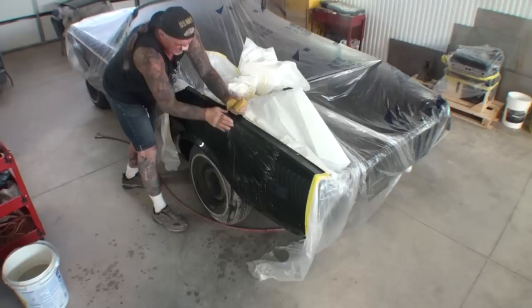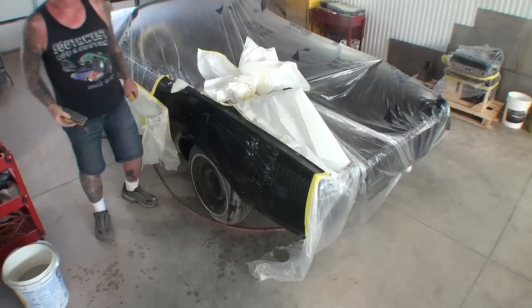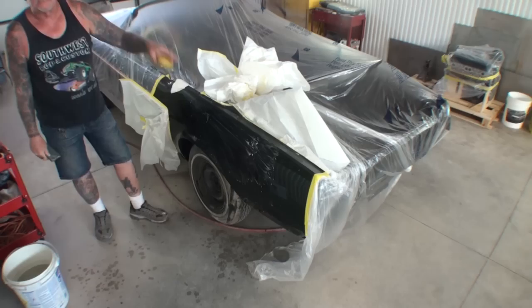But this is the problem that you have. This is the last thing that I am going to do to this car. This is it. We're done. I'm going to detail this out. I'm going to get this situation done. Then we're going to do our final walkthrough, and it's over.